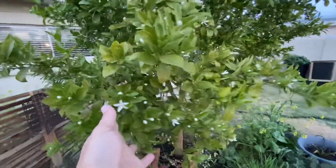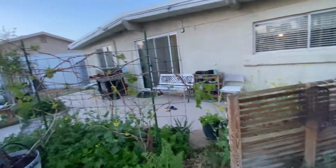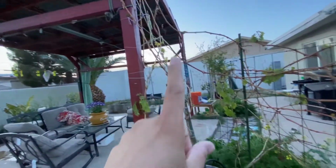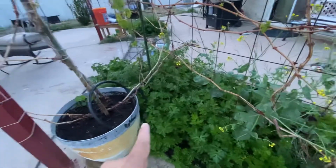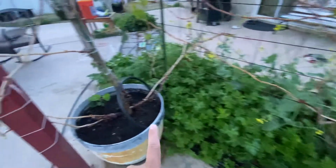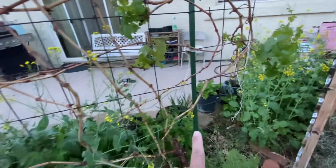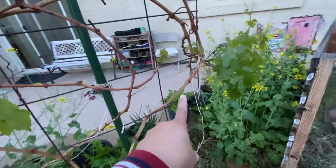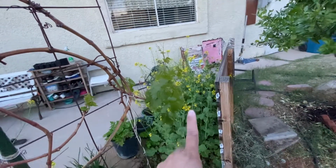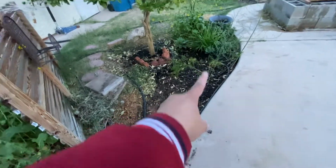OMG. See? Oh my god. And then my grapes. Hopefully they'll do well. Okay. And lots of celery here. That's carrots. And then the nasturtium that I replanted here. Garlic chives. Celery there. And the flower that I don't want to take out yet for the bees. And then planted some seeds over here. Flower seeds. So we'll see.